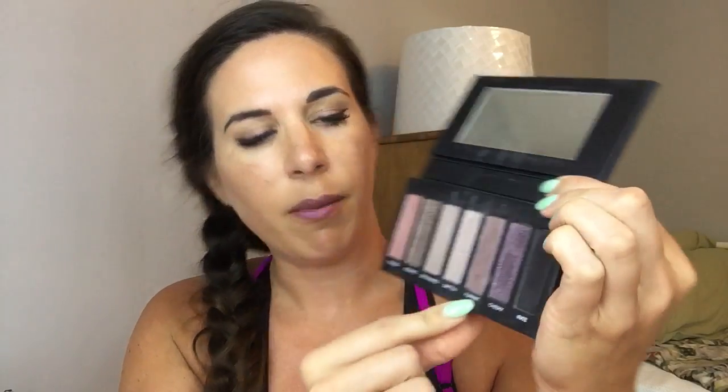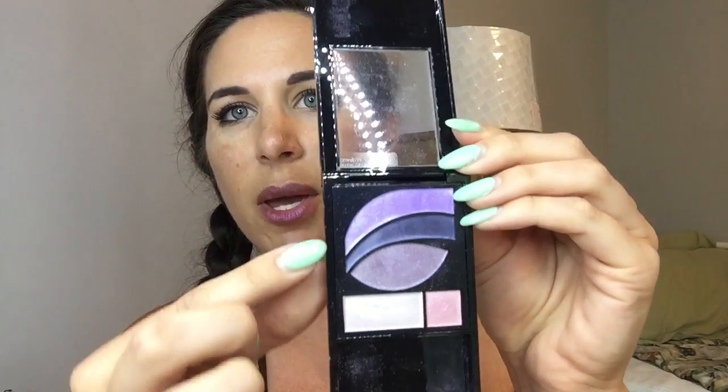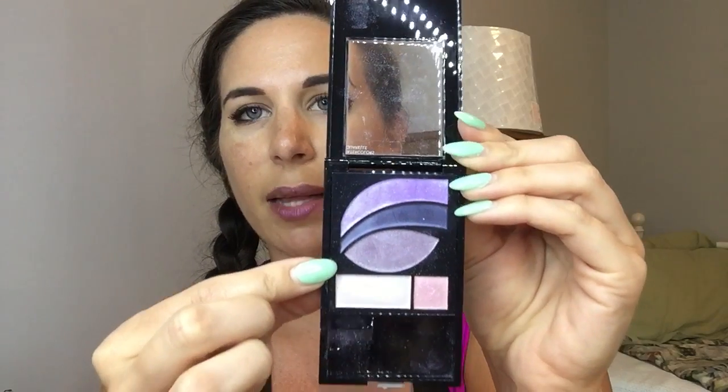Okay, so I'm going to be using Younique's palette 3. I'm going to use 3 colors: Cheeky, flippant, and ecstatic. And the reason I chose those colors is because they are the most comparable to these 3 colors in this palette.